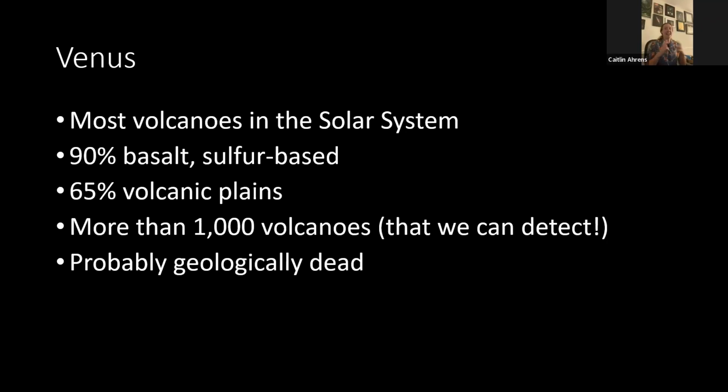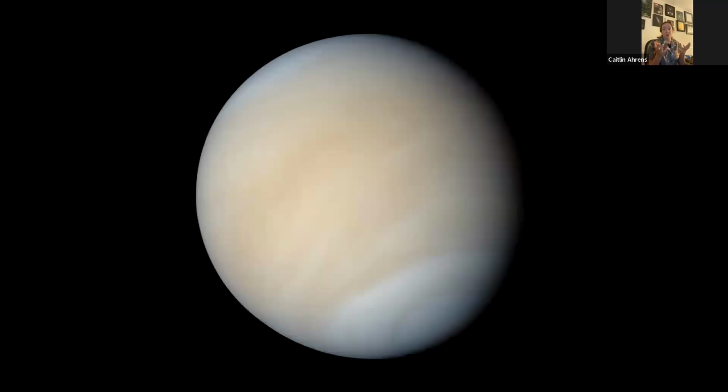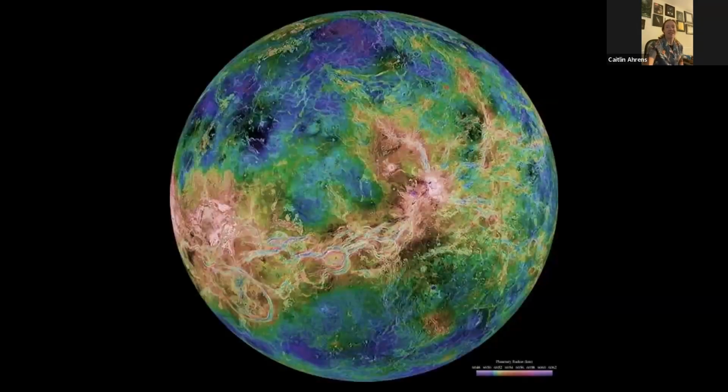Hooray. The other issue that we have with Venus, though, is that the environment these volcanoes are in is completely different. It rains sulfuric acid and it snows metal on Venus. So slightly different in terms of the environment in which we see these volcanoes. And aren't they beautiful, ladies and gentlemen? Look at those volcanoes. Yeah, no, I'm kidding. This is the beautiful, luscious atmosphere of Venus.